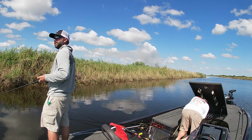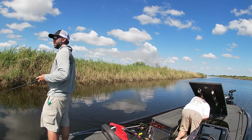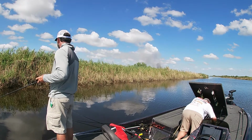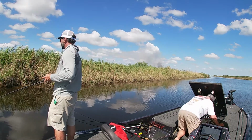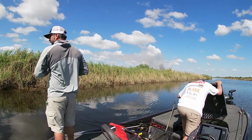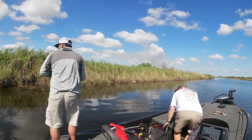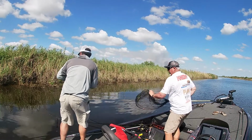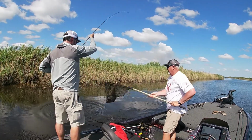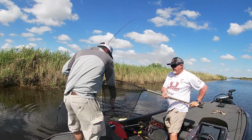And when I'm coming back in, I just happened to take my hand off the reel and pause it just for a second if you watch close, and she hits it hard. And luckily I get her in, but the crankbait does come out of her mouth in the net. So probably not the best application, but did land the fish.